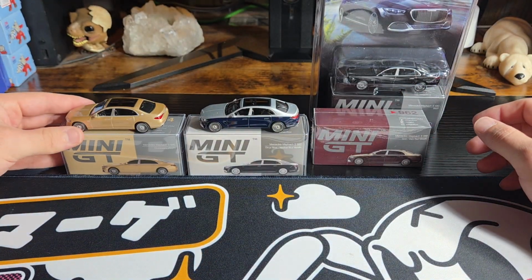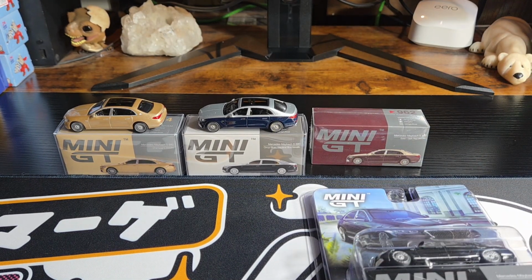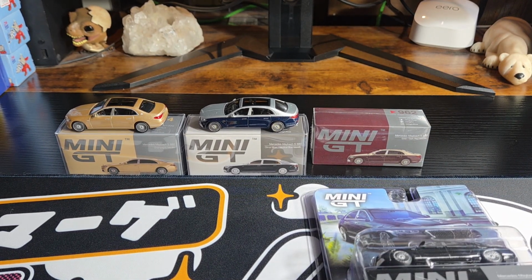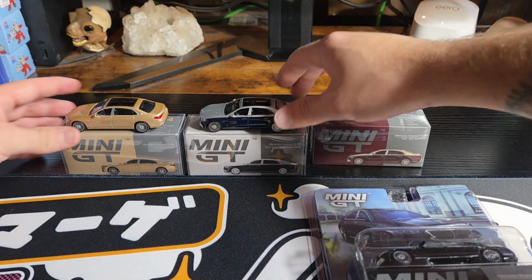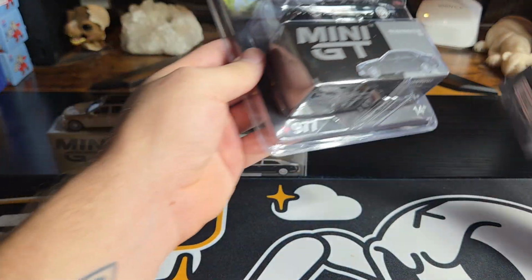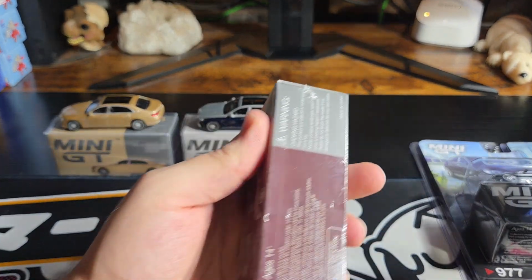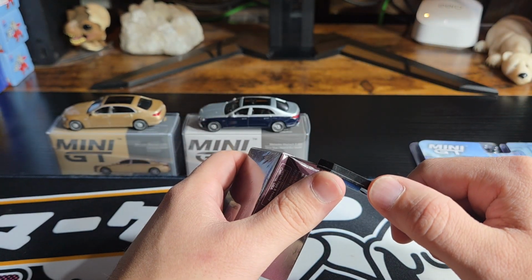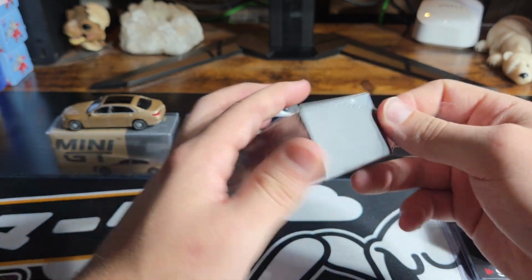So these are the only 4 colors we've gotten so far. This was kind of in line with what we talked about in the last video with those Subarus. Mini GT made a couple, and then they took like a 2-year break, and then they started to make more. That's kind of what happened with these Maybachs. If you consider the last one was 6/04, and then now we get these two at almost 1,000, 962 and 977. So it's kind of interesting how Mini GT is going back and grabbing some of those older castings and finishing them. But yeah, I won't complain about this.